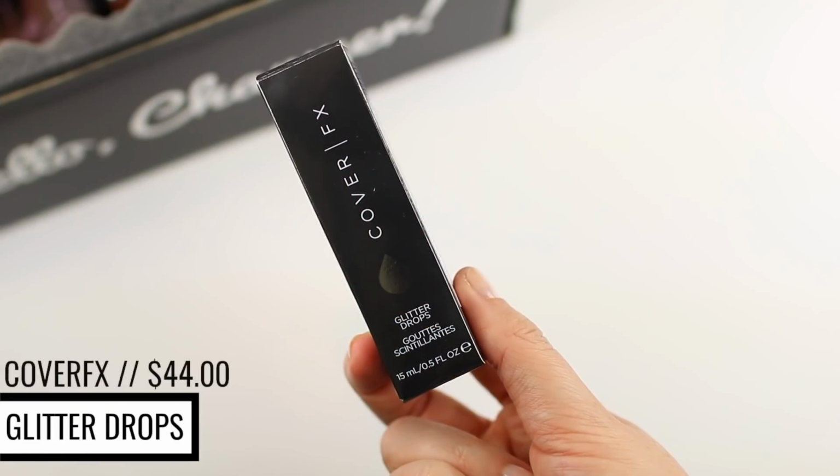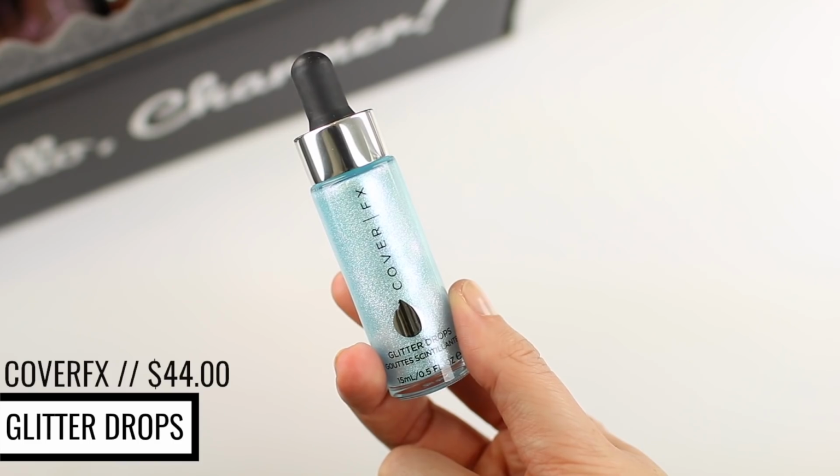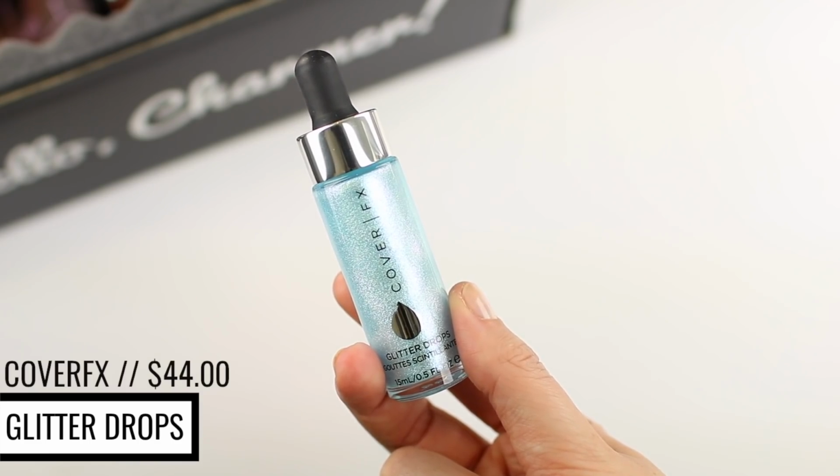The next product is from COVERFX. These are the glitter drops, and this one is in the shade Lunar. We just got these in a box. Ooh, these are so fun. We just got these in a box last month, but the ones that I got were gold, which I love because I think those are a little bit more wearable for day-to-day makeup.